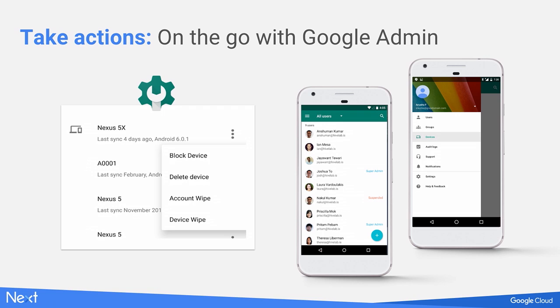At Google, especially in our team, because we are focused on large customers and admins, we like to remind people that admins are people too. So as an admin, you may possibly be somewhere, like at your child's birthday party, and you get an alert. So we enable you to take these actions even on the go using our Google Mobile Admin application.